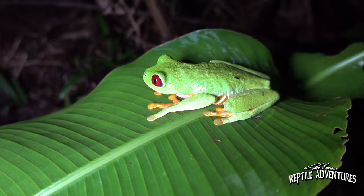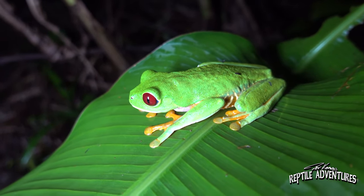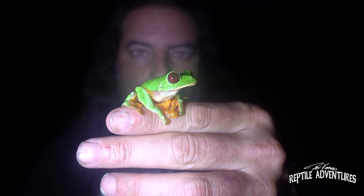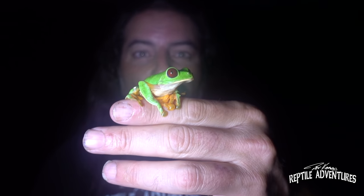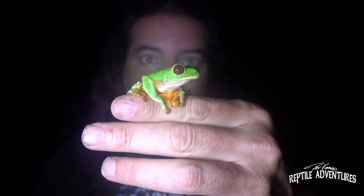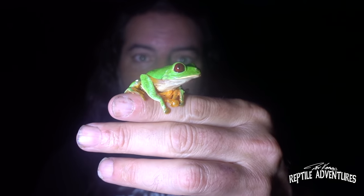So another of Costa Rica's common amphibians that you can see here is this guy, who really needs no introduction. This is the iconic red-eyed tree frog. This is the frog that is probably the most photographed frog in the world. These really iconic tree frogs exist all over Costa Rica, on the Caribbean side and here on the Pacific side. The only place they don't occur is in the central mountain range. So if you're on either side of the mountain range, either on the Caribbean side or the Pacific side, you have a good chance at seeing this really common and iconic frog.